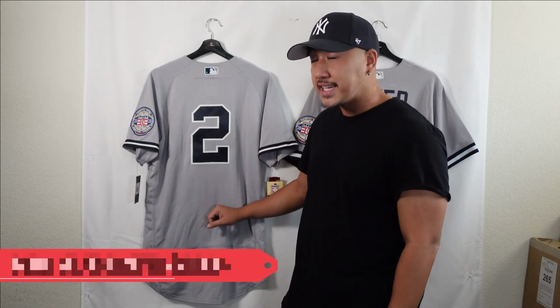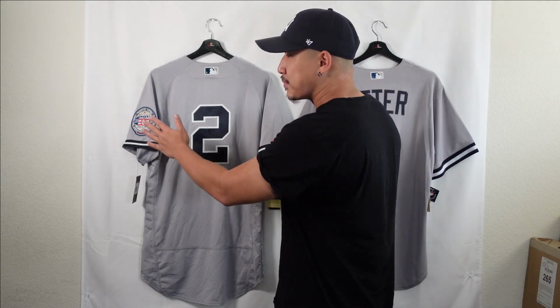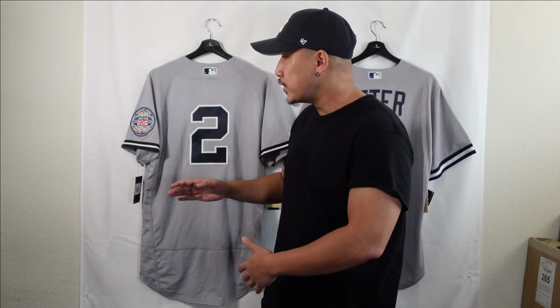This one in particular was $330 just because I got the Hall of Fame patch on this as well. So it just depends on if you get something with a patch or not, and it'll affect the price. If you're wondering why this is $300 and up, this is actually the same material and build as what the players wear on field.